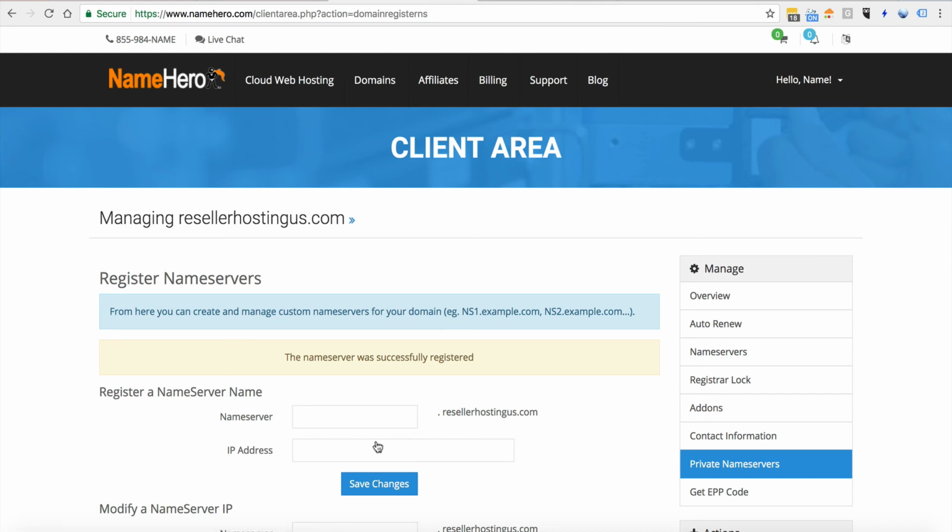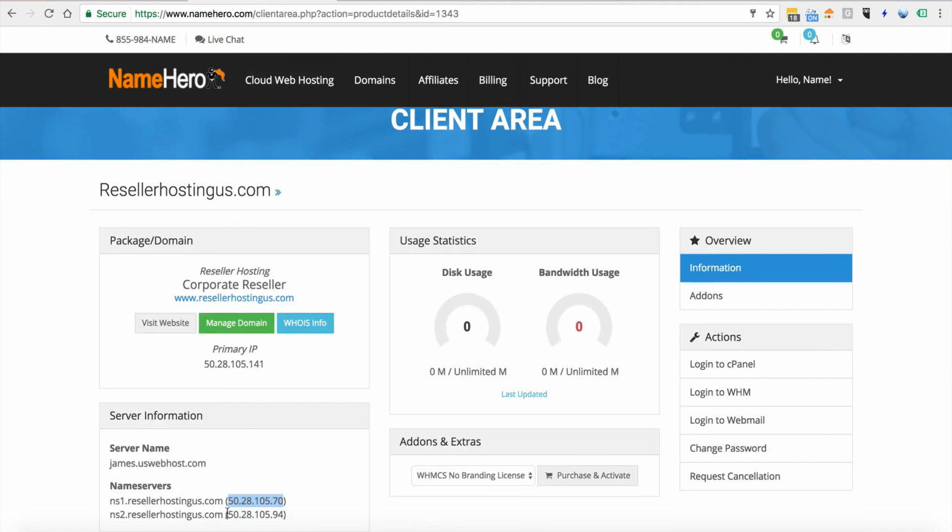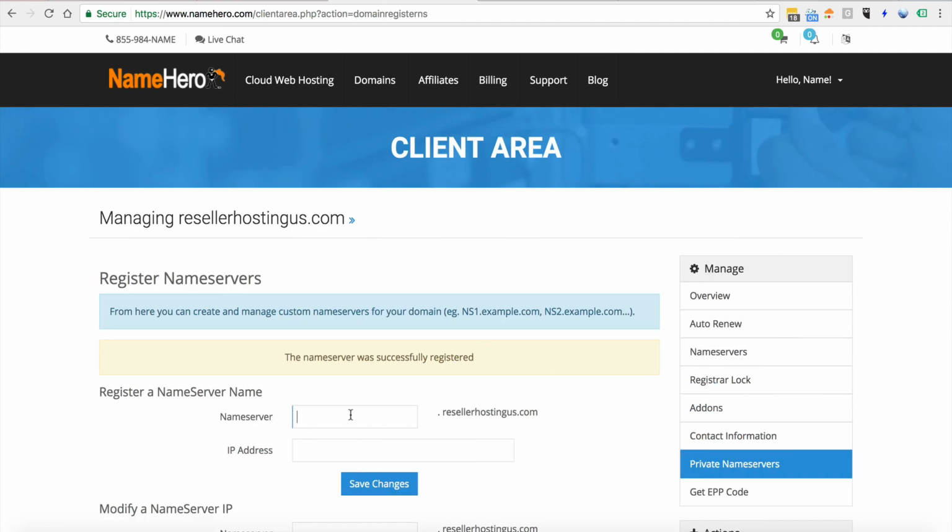It's really as simple as that, but it's just one piece to tie everything together, tie the domain to your web hosting account. So now we'll have to do the second one. So we just copy the second one and go to NS2, put the second one in, and save.